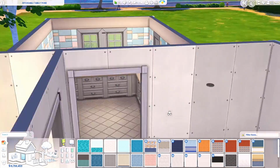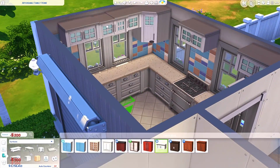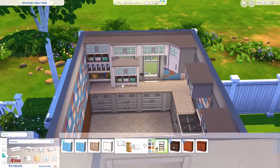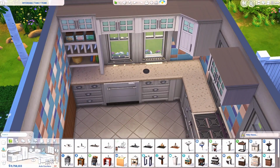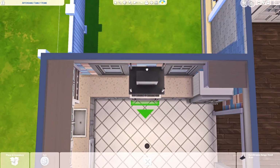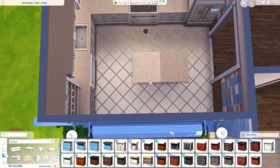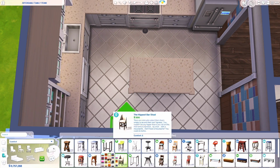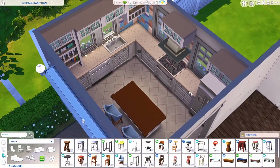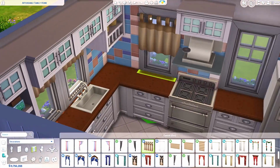And then for the furniture, I actually started out going for a very colorful vibe. You'll see that here in the kitchen. But then once I got to the dining room, I changed my mind and decided to go for a little bit more of a toned down sort of vibe. So I actually go back to the kitchen later on and change a few things like the wallpaper, and also I think the counter swatch as well, possibly also the bar stools.